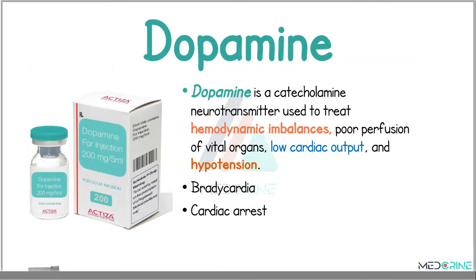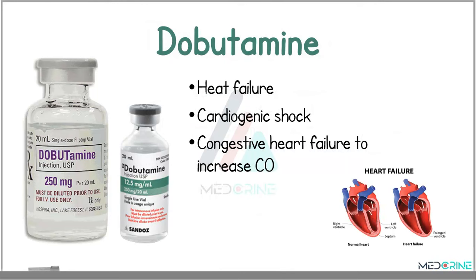Then we have dopamine, which is a catecholamine neurotransmitter. We use this drug to treat hemodynamic imbalances, poor perfusion of vital organs, low cardiac output, and hypotension. It can also be used to treat cardiac arrest and bradycardia. Then we have dobutamine. This drug is used in the treatment of heart failure, cardiogenic shock, and congestive heart failure to increase cardiac output. Then we have furosemide or Lasix.